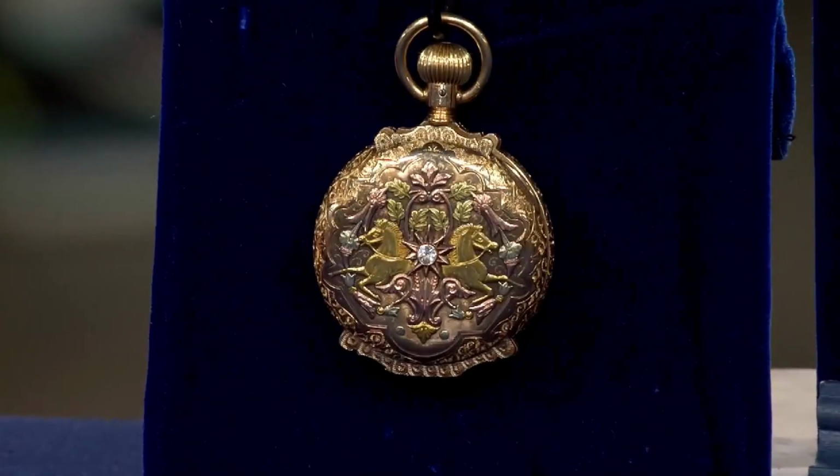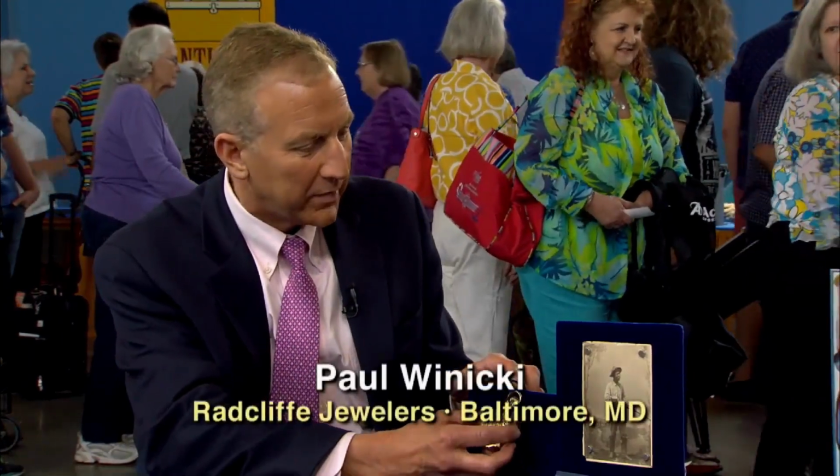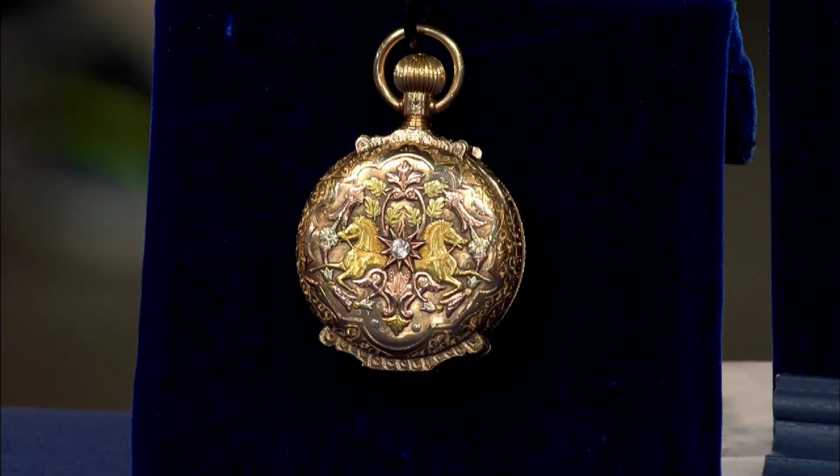Remarkably, for a watch of its age, its condition is beyond ordinary, pristine and well-preserved, making it an exceptionally rare find. All these factors combined push its value far beyond what most might expect, bringing the estimate to, would probably bring somewhere between $20,000 to $30,000. Wow. I'm shocked.